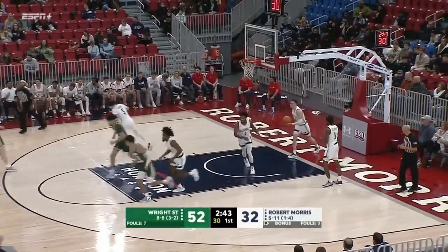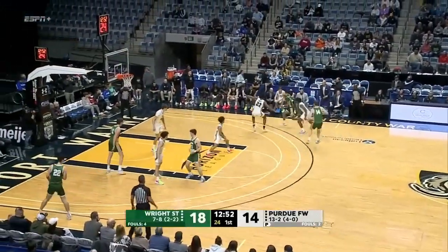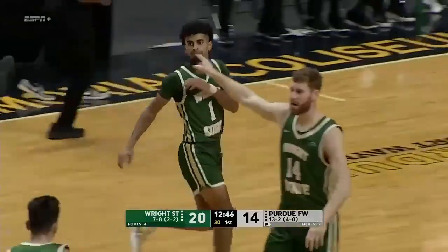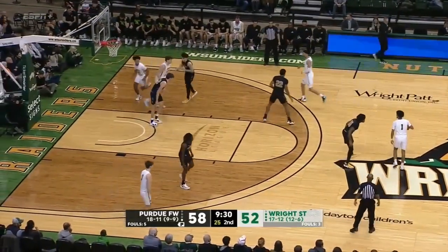Oh, beautiful. John, we've seen it now these last few possessions, back and forth with these high-powered offenses. Calvin with a long 2, and he buries it. It's a 58-52 lead. 6-point advantage.